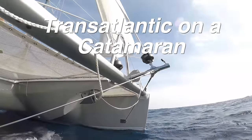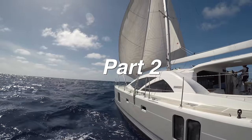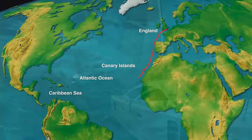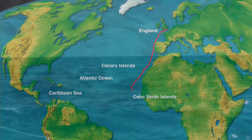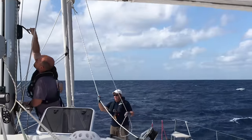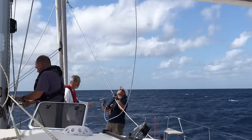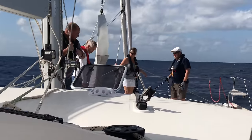Last time on Distant Shores, we set sail on this Discovery 50 from the Canary Islands, bound for the Caribbean. After nearly a week at sea, we're nearing the latitude of the Cabo Verde Islands, where we hope to find the trade winds. But the wind continues to be much lighter than usual. We get out the spinnaker and prepare to set it for running straight downwind.